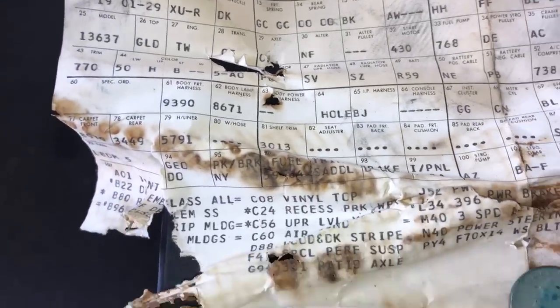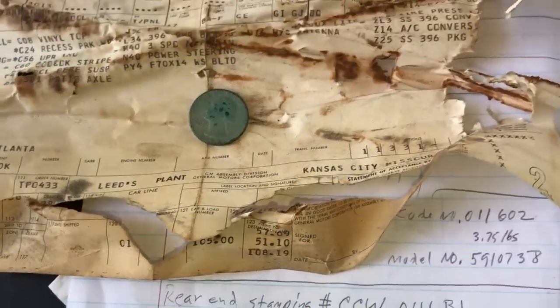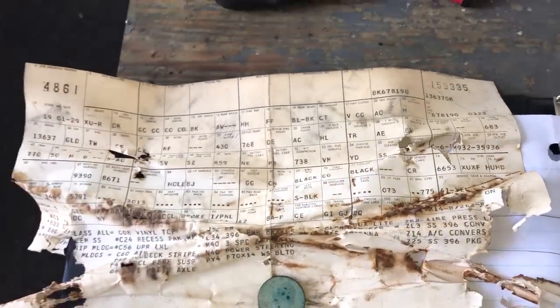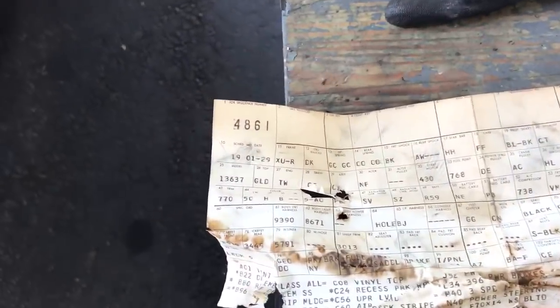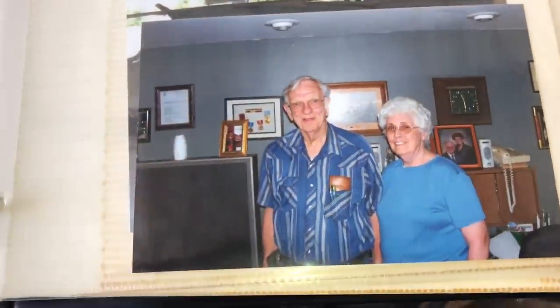Pretty good build sheet, but it was a lot of work to get it removed from the back seat of this car, which I have a video of, and I will post the video of the extraction of this build sheet. And here's the guy that I'd like to take time to give credit. He passed away not long ago, but he is the guy responsible. His name is Mr. Pierce, and he owned the car for 40 years and drove the car to work and really cared for the car. So those are the guys that we like to recognize.